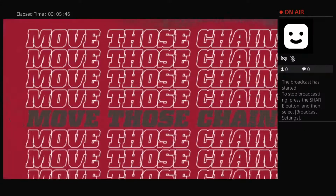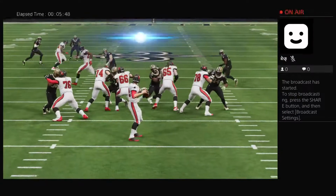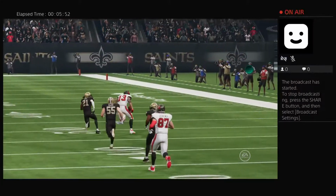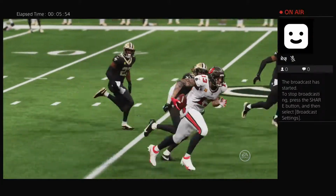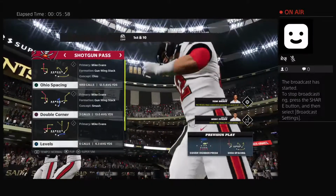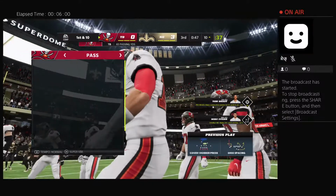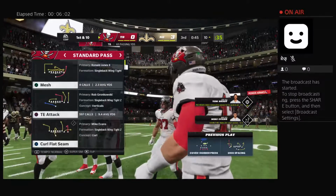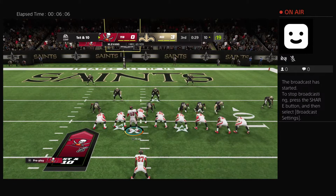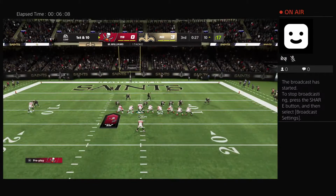Well, partner, I'm not sure how this drive's going to end, but how about the way they flip field position there? A nice attacking play. They picked up a heck of a chunk of yardage. Might we see our first touchdown of the game? Here's first and goal.